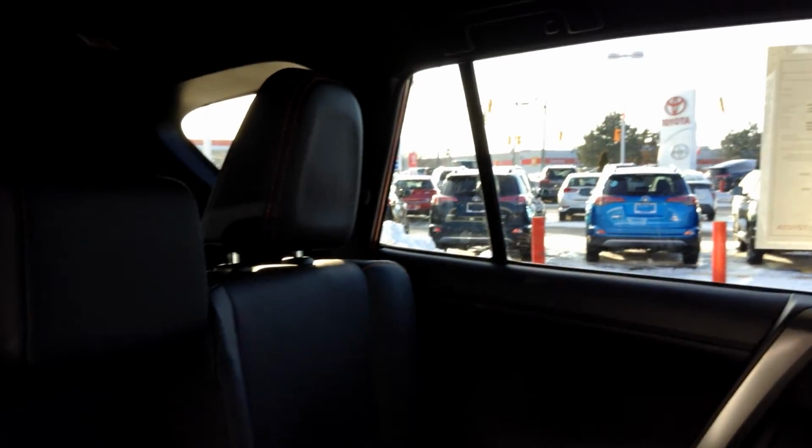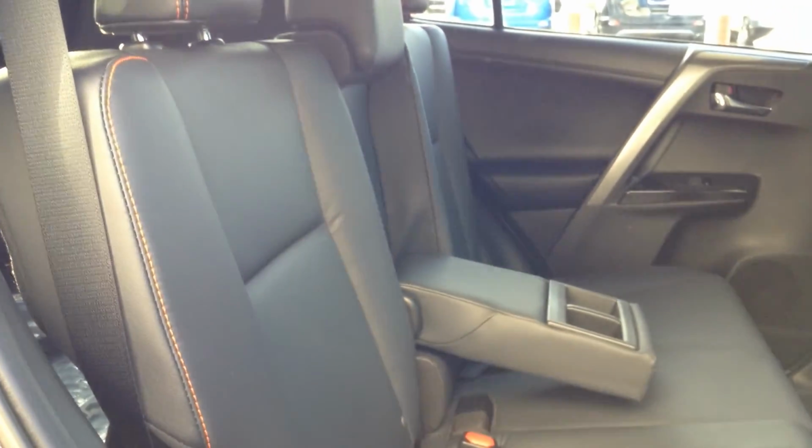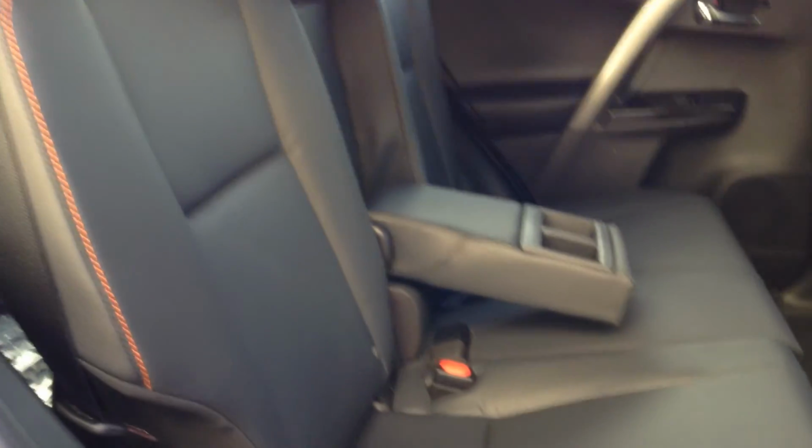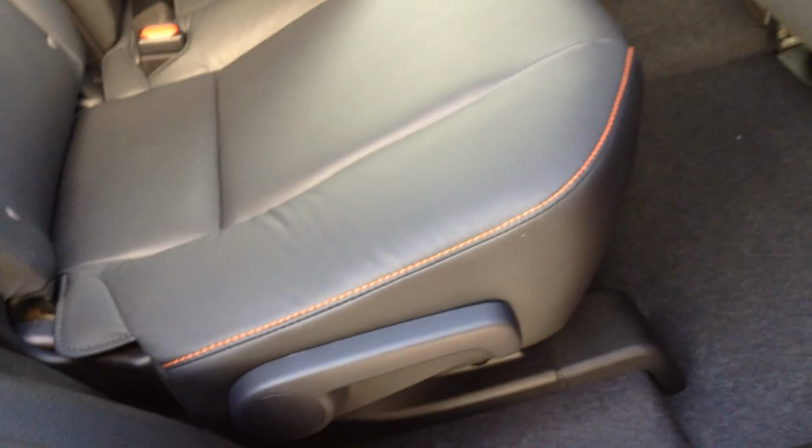There's side curtain airbags, totaling 8 airbags for the RAV4. The anchor points for the child car seats. Center seat armrest with dual cup holders. And the back seat is reclinable and they fold flat using this lever here.